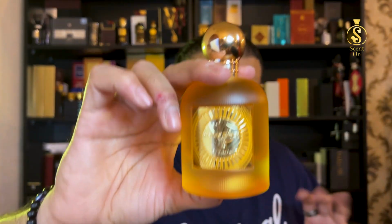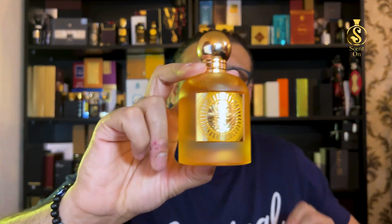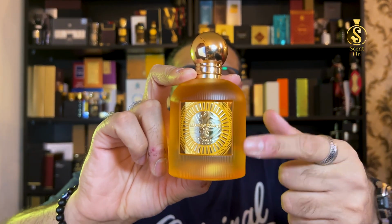Performance once again is good here. You will get like 8 to 9 hours of longevity, same as Pear Potion, with good projection and sillage. And this perfume is inspired by Venom Perfumer Mango Skin. So if you like mango skin, you are definitely going to love it. So this was about Mango Punch. If you like mango based fragrances, do check it out.